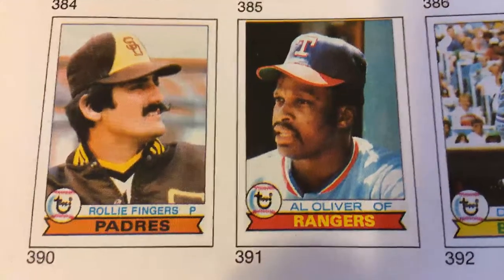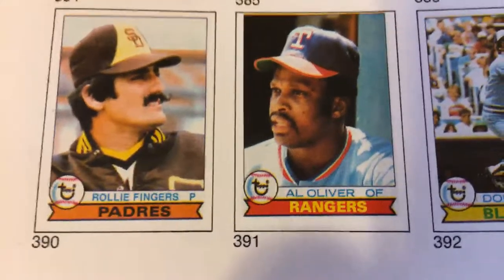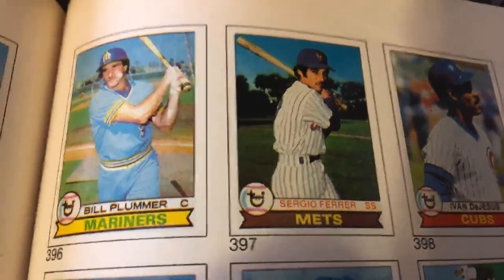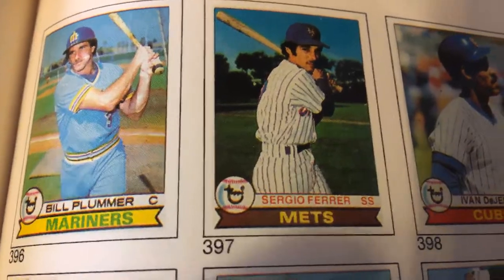Raleigh Fingers, there he is. Speak of the mystery man for tomorrow. Raleigh Fingers. That's pretty cool. Talking about him, then shortly thereafter, we come up with his card. There's Bill Plummer with the Seattle Mariners.